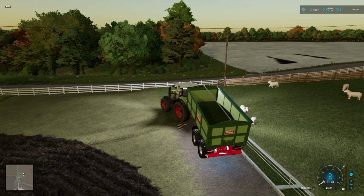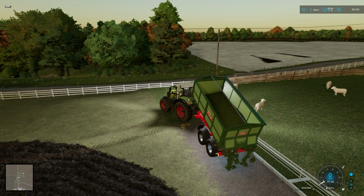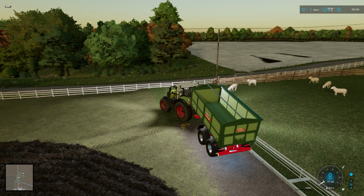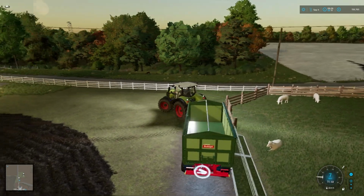And a little change of pace in this video, we are going to combine yesterday and today into one. So we're going to keep going with this one, and it is the next day. Obviously, we are going to start by feeding the sheep as we usually do, just giving them some grass, giving them some water, getting them going for the day.